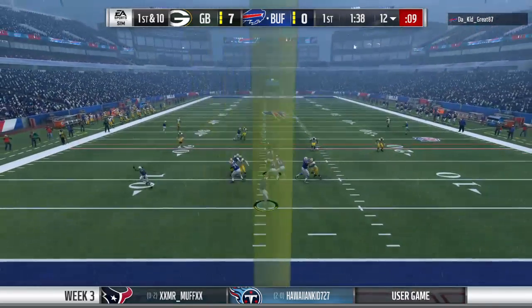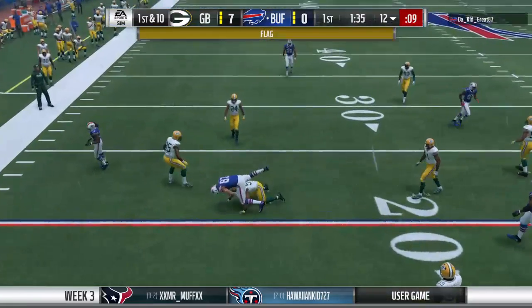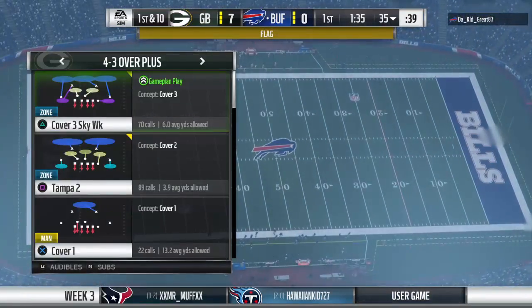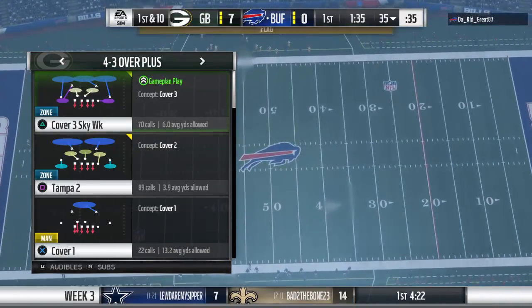They go back to the air here after the INT on the last drive. And to the left side, Fedorowicz has it. And he'll be brought down. Oh, that's a face mask. Certainly looked like it. Indeed, here come the flags.